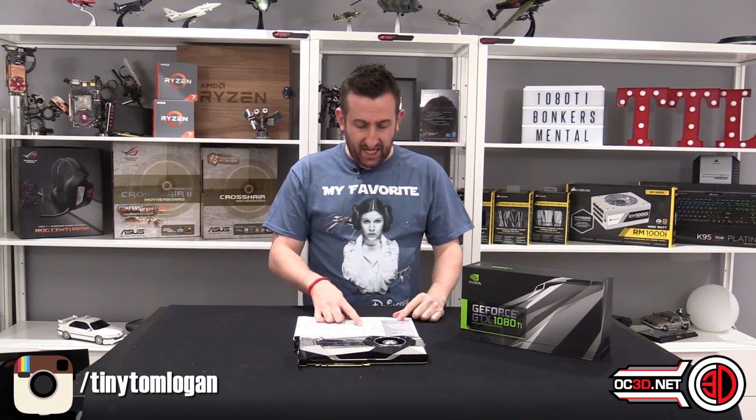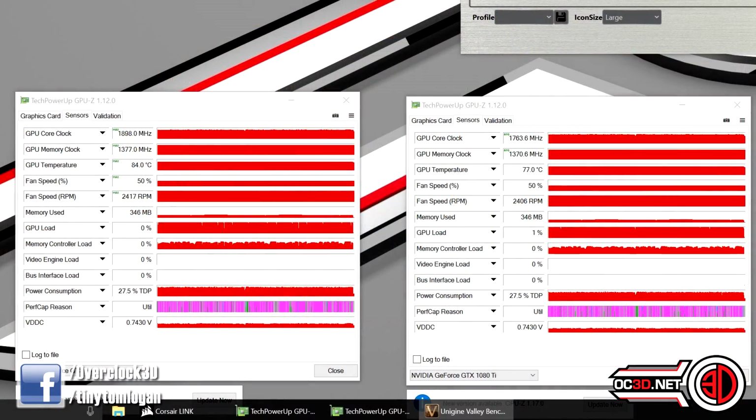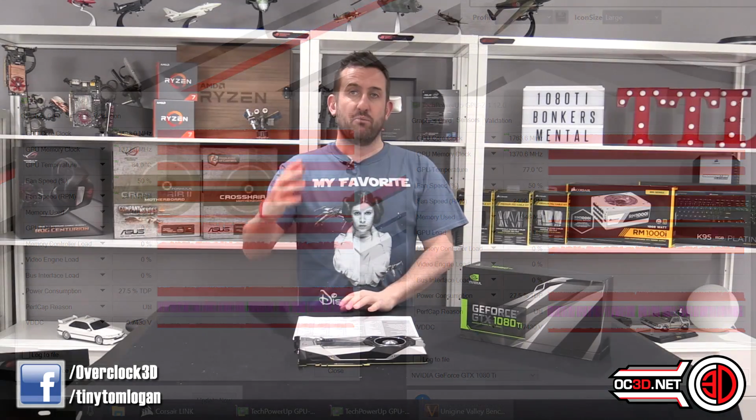So, the card itself, it says 1481 as the base clock, and then it goes up to 1582. Then basically you have a thing called GPU Boost 3, and what that does is it overclocks a little bit for you. So in actual reality, stock, when we do our thermal test, was running at nearly 1900 megahertz, so 1898 megahertz. But the thing with these cards to keep an eye on is, because people do overclock them, the overclock is obviously important, which is the peak.